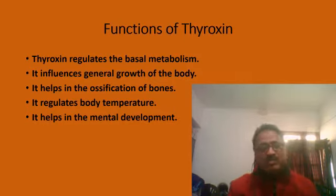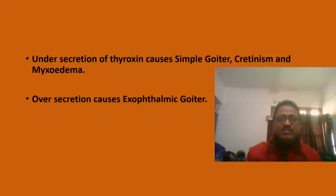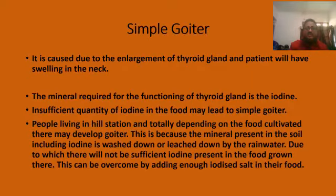On the basis of any of the functions, there may be questions based on name the following. So please do note down all the functions of thyroxine. Under secretion of thyroxine, that means hyposecretion, causes simple goiter, cretinism and myxedema. Over secretion causes exothalmic goiter. Let us know about this.